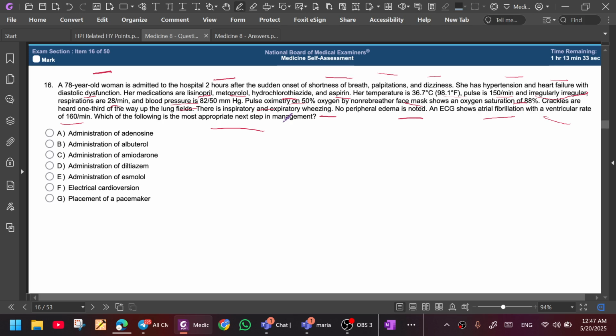Atrial fibrillation with rapid ventricular rate. Should we give the rate controller? Or what? Okay.